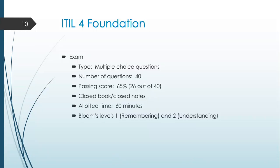And for the exam, it is standard multiple choice. So 4 possible answers. 1 of them is correct. The other 3 are incorrect. The number of questions is 40. Passing score is 65%. It is closed book, closed notes. You have 60 minutes. And for those interested, it is testing at Bloom's level 1 and 2. So remembering and understanding the concepts.